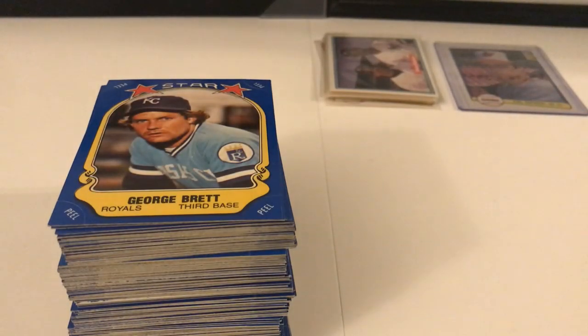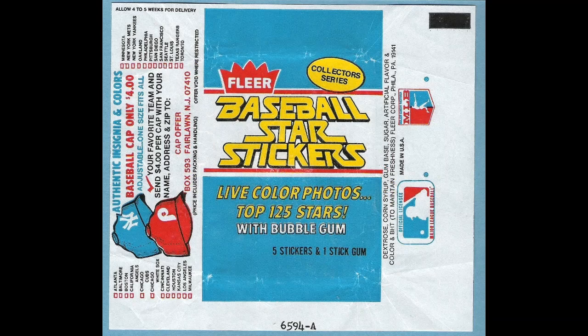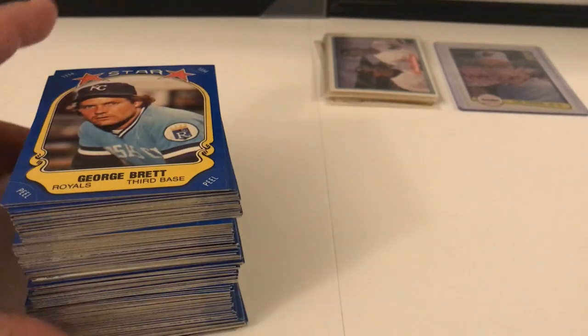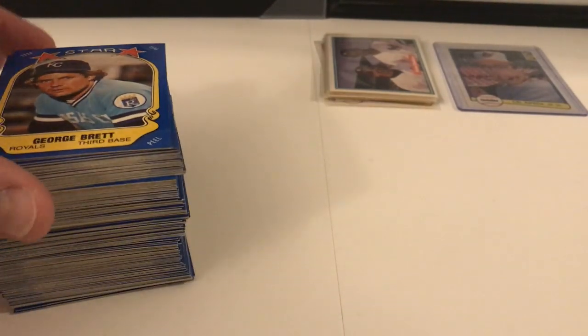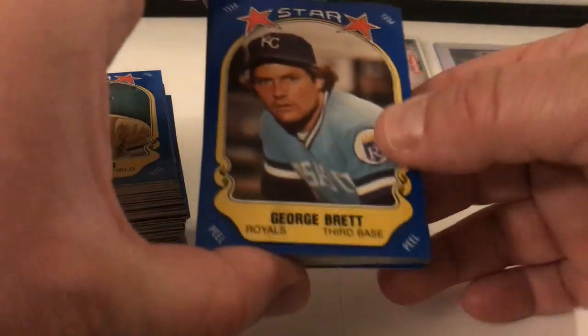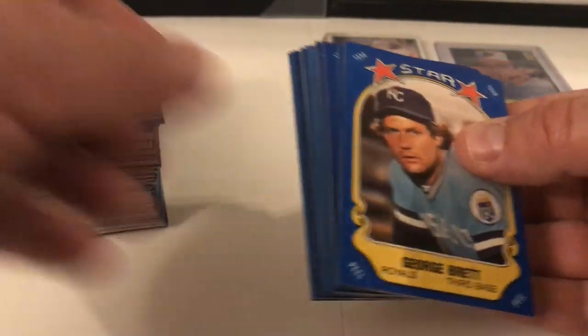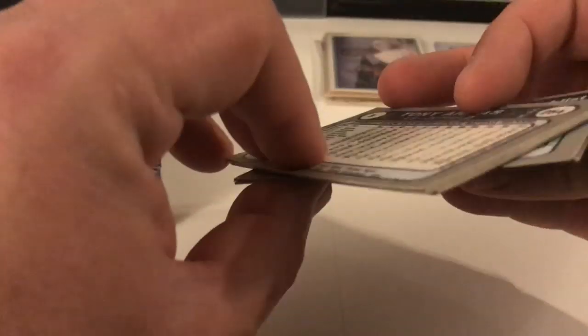But this is what the box looks like and what the actual wrapper looks like. So check this out for a second. That's pretty cool, I would say. So the value in these, you can buy the set like this for like $40, $50. But they were like high end back in the day. So let's check these out. Like I said, this is the first time looking through them. And they should all be in order. Let's see.